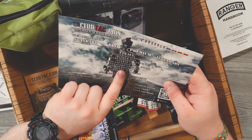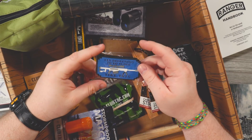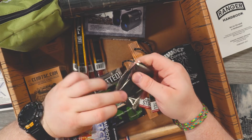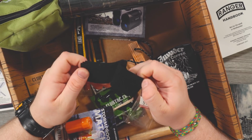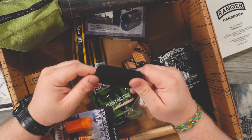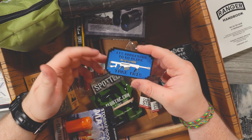Next up on the list is the sniper rifle patch. This right here, it's dangerous to go alone. Take this. It's just a little Velcro patch. Very, very novelty-esque, something I would probably never use or put on anything, but might be your style.